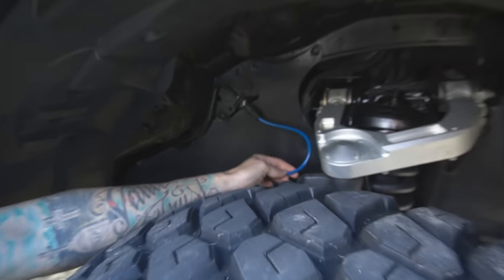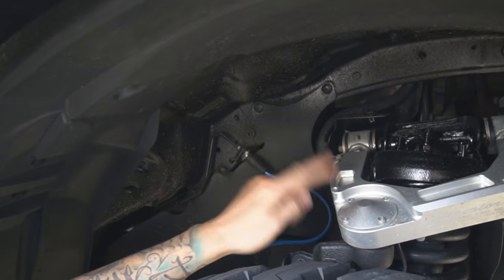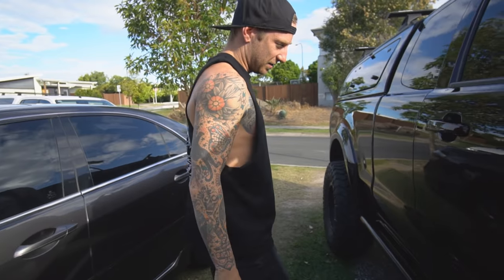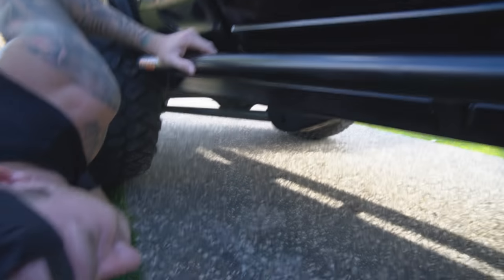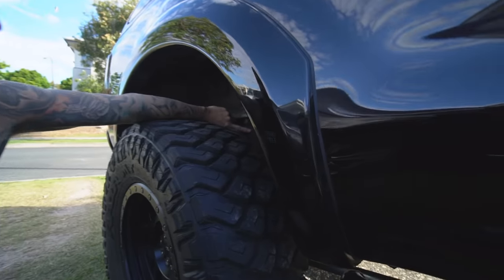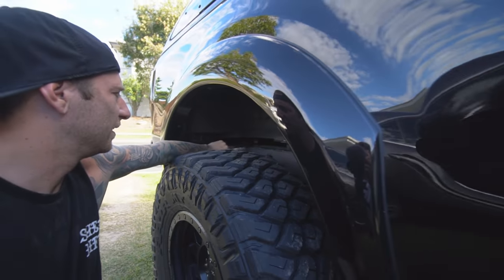Bendix brake lines. Extended. Superior billet UCAs. Rock sliders from Fat Bars, which I actually hit the other day. Where did I hit it? Either way, it worked. It protected my car. Thank you, Fat Bars.